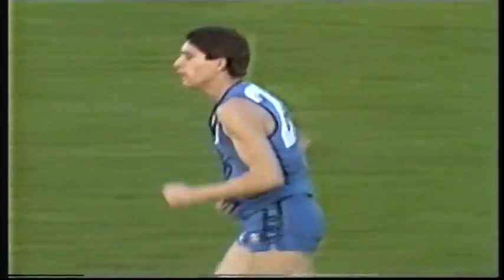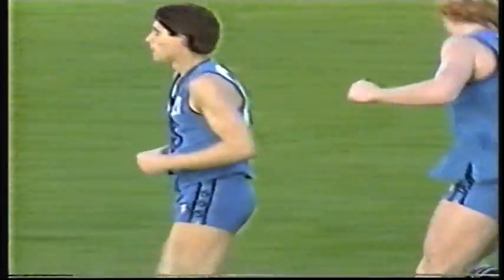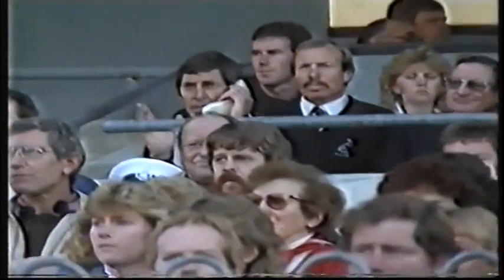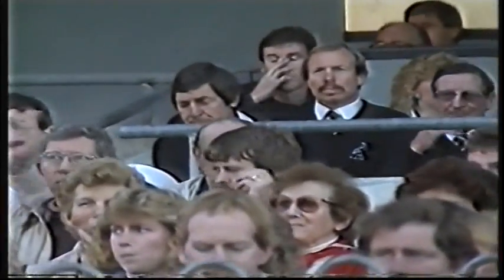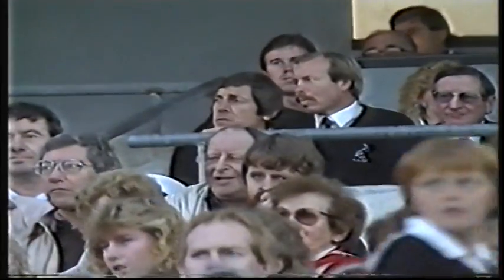12-10 Port Adelaide. Sturt 14-12. Well, Coach Kane made the move. He can afford to be satisfied at the moment, but Martin is brilliant out of that forward pocket. His ability to pick up the crumbs and get it onto his boot quickly, that's one of his greatest fortes, and he did it then, and it's a handy goal.